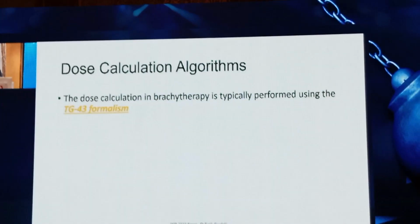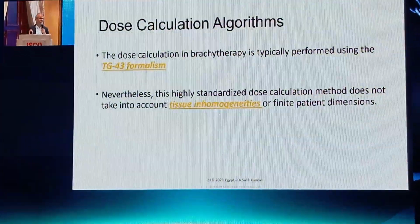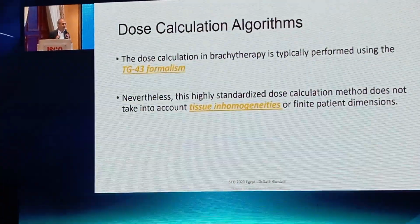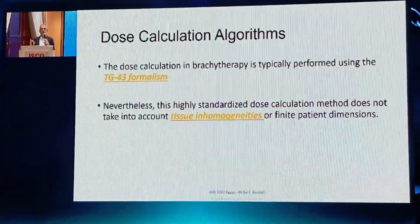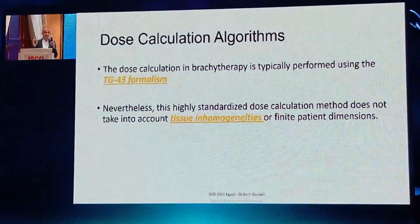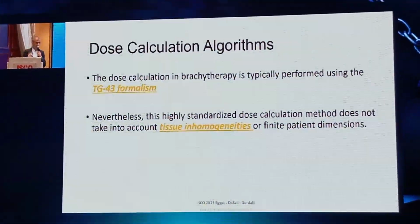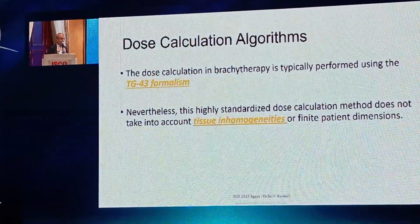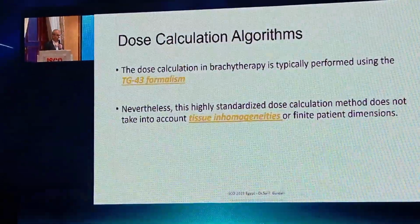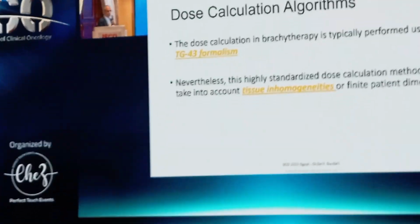And that baby, unfortunately, doesn't account for inhomogeneities. If you have air, if you have bone, if you have other things, density of the applicator, everything is water for TG-43. Don't hesitate to ask what is your planning system calculation algorithm. Check it out. Because for the head and neck, it's a big deal because you have a lot of air cavities, correct? You have teeth, you have air cavities, you have to know about this. And you have air next to the lip, correct? Be sure that you have a proper algorithm for calculation.